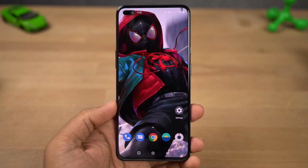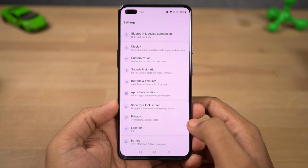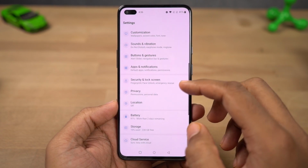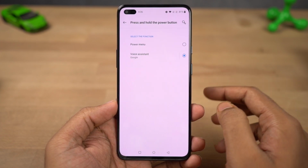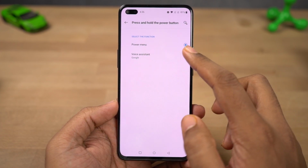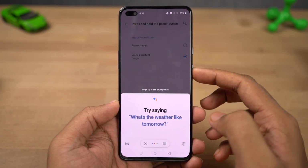Next, we can also trigger Google Assistant with the power button. Now if you're using these navigation gestures, there are no buttons, so you can't press the home button to trigger Google Assistant. In this case, just enable this feature and long press the power button to trigger Google Assistant. You can press and hold the power button for 3 seconds for power options.